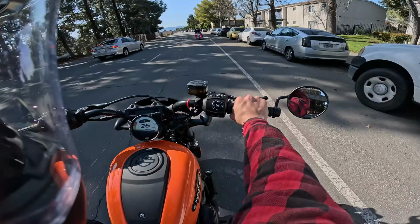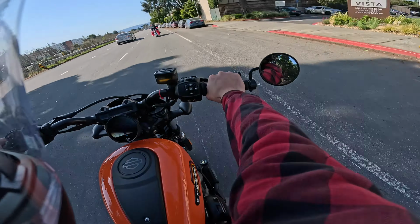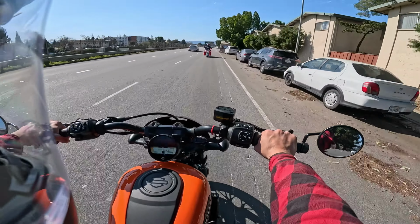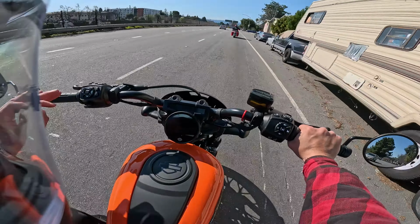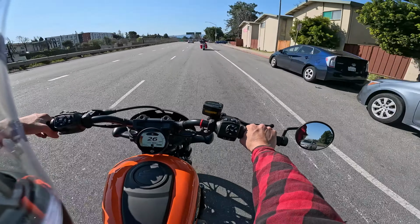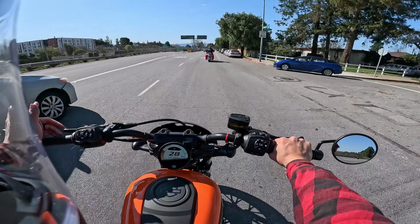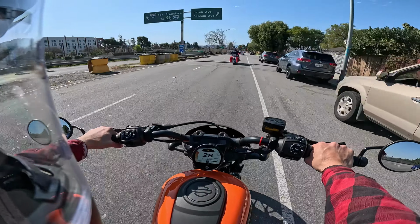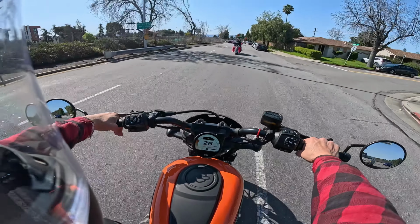Is this the special? I think it is because of the wheels. It might be the Nightster special. If I figure it out, I'll put it in the title, of course. It's got the orange fuel tank like most Sportsters. When you have a different color option, the side covers are black and the fenders are typically black as well. So I'm not excited about riding this bike.